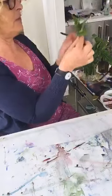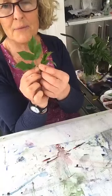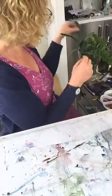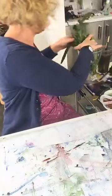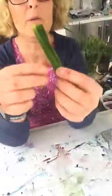This is my least favourite all-time leaf, and my garden is absolutely full of it. Ground elder. Hate it. Daffodil leaves, oriental poppy leaves, ivy leaves. Oh, and there's some nice little leaves in here. I love this sort of shape of leaf, and I do these quite often.